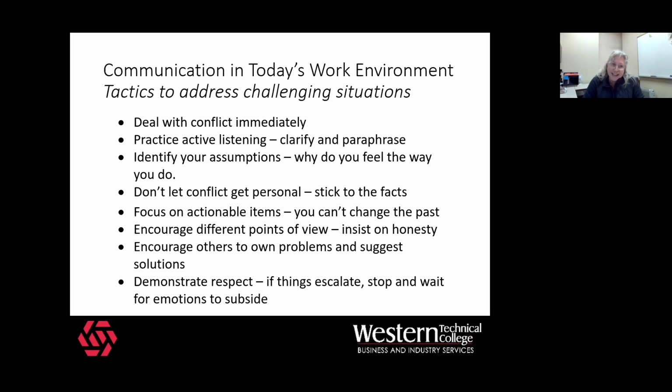and ensure that we stick to the facts. That's why, as I listed above, clarifying what our assumptions are is so important, because I could have a clear understanding of what the person is sharing with me, but perhaps they've got some assumptions that are erroneous, or there's just a misunderstanding going on. The fifth one down on this list is really important. It says focus on actionable items.